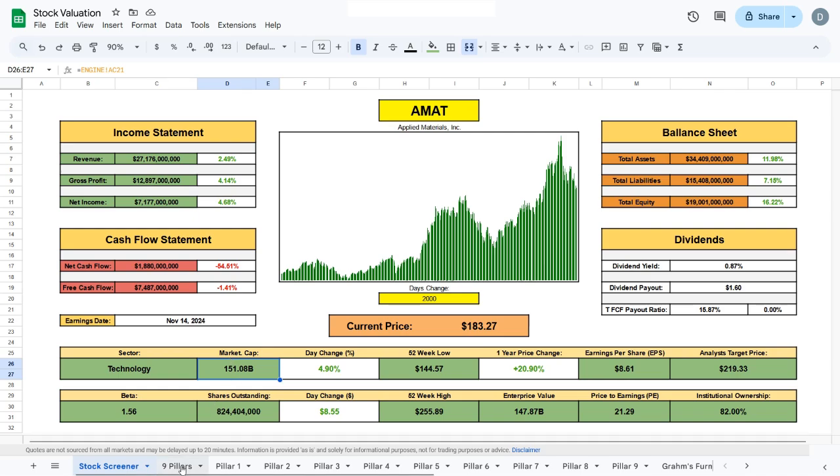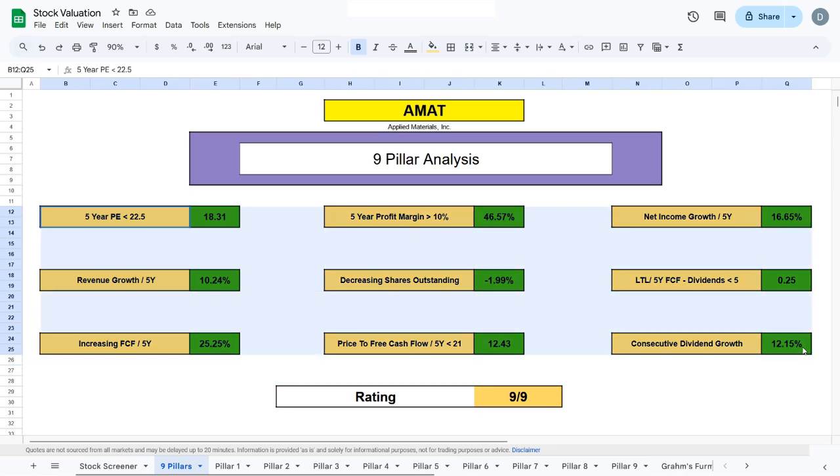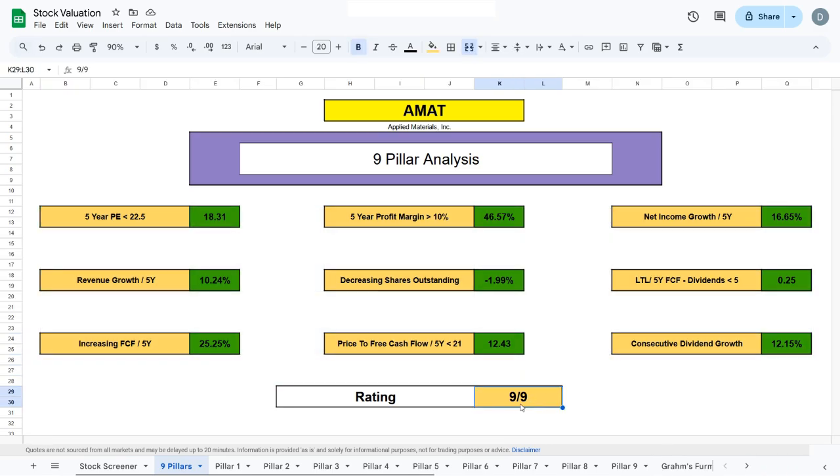But now let's have a closer look at Applied Materials and jump to our fundamental 9-pillar analysis. And we can see that the company gets a rating of 9 out of 9, a very clean rating. Now, first of all, I want to have a look at their growth, as the company's revenue, free cash flow, and net income growth is arguably the most important thing, as when these three are growing, the company's value is probably growing as well. We can see that the revenue is growing at a rate of 10.24% every single year on average over the past 5 years, the free cash flow at 25.25%, and the net income at 16.65%. So double-digit and high double-digit growth, which is very nice.